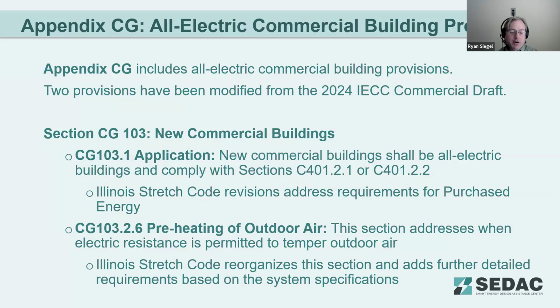All electric. This is not part of the base code. However, this is something that jurisdictions may adopt with adoption of the stretch code. So a jurisdiction may decide we are going to be just a stretch code community, and that's good. Other communities may say, well, we're going to do stretch code and we are going to adopt the all electric appendix as part of this. So Appendix CG has provisions for all electric appendices for that. And so with that, new commercial buildings would apply with their provisions, and the stretch code, making sure that we're addressing purchased energy versus on-site energy, and being aware of preheating and trying to avoid electric resistance where possible and where feasible, but there may be some need for it to temper some outdoor air for that.